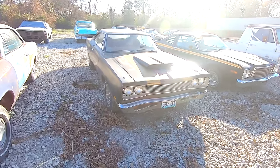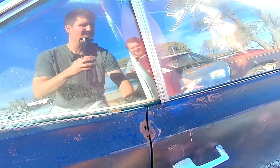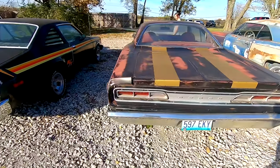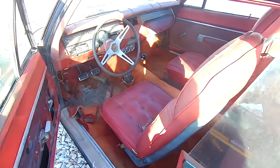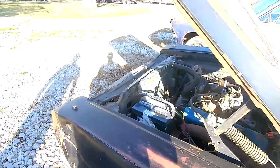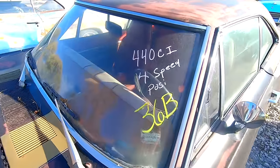What's this one right here? A Coronet. Yep, it's a Coronet. Kind of got a unique Mad Max look going with it there. It does. I think someone had tried to turn it into a pretend toy race car at some point in time with it. The hood scoop's very unique looking on it for sure. Four speed. Was an automatic car, has a four speed in it now, bucket seats. Yep, and it's got a 440 in this one and it does run. This one's 36B. It's got a posi in it as well.